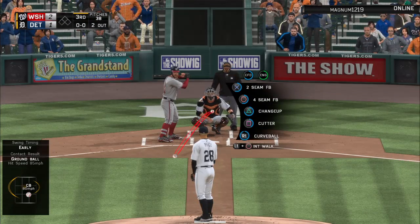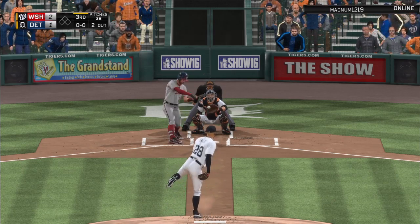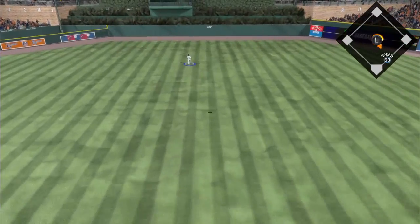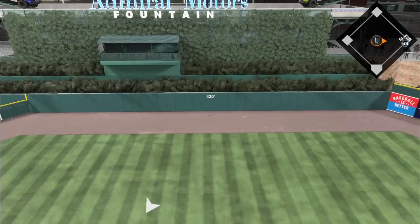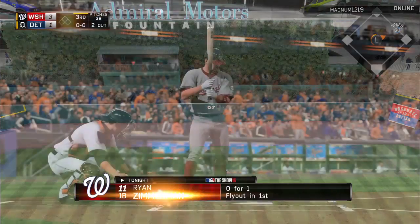Bryce Harper will dig in. He singled his first time around. Hits it high and deep out to center field. Marte going back, and this one is gone. A home run.